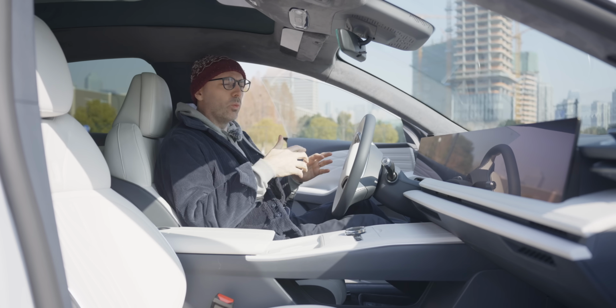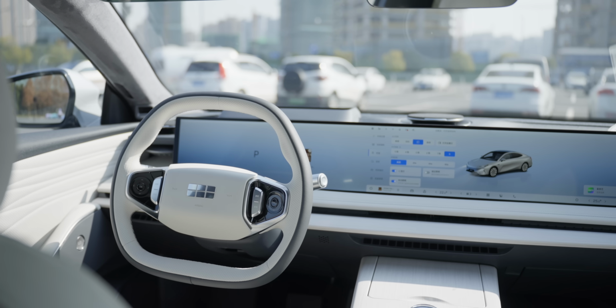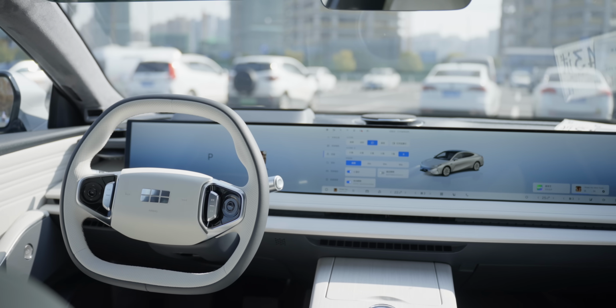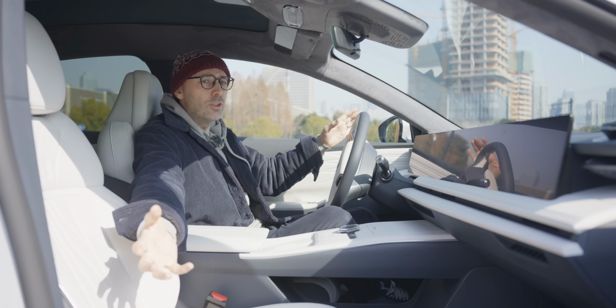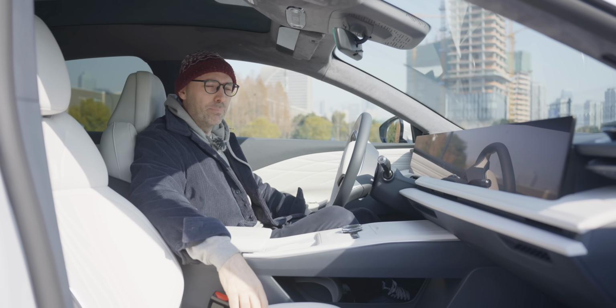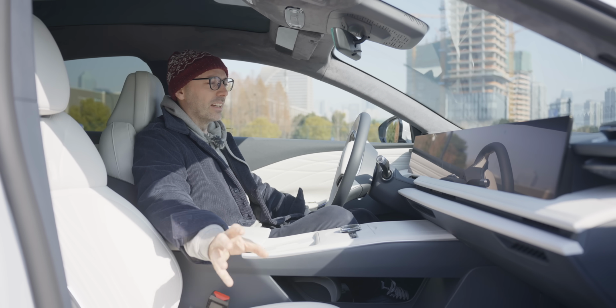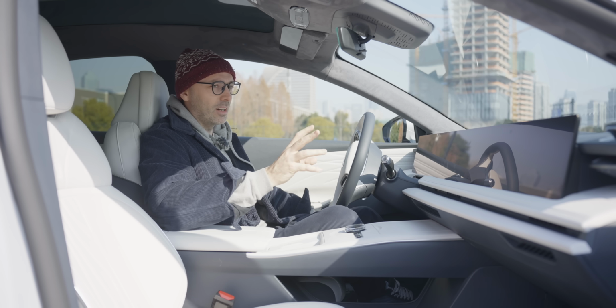There really is only one word to describe this interior, especially in the front. That word is screen. Screen, screen, screen. It's a massive 48-inch screen. It's one screen, it's not multiple screens, 8K resolution. It's absolutely bonkers. Now, I was thinking I was going to really not like this, but in actual fact, it fits the car really well.